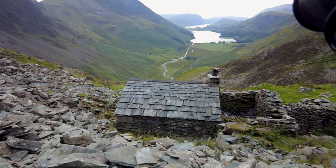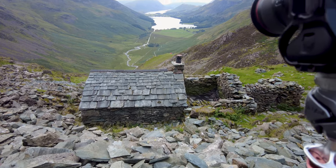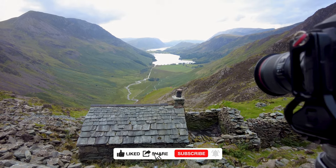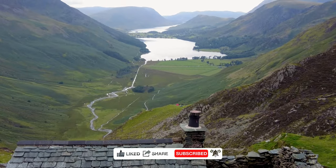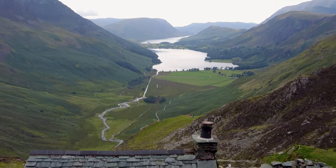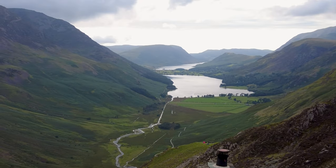But yeah, so we'll come up here. You can see there's the Bothy, and then let's just zoom in, and then beyond, I'm doing it the wrong way, beyond we've got Buttermere, beyond Buttermere, Crummock Water, and the mountains. So yeah, I'm not quite sure what's going to happen.